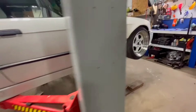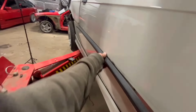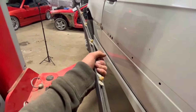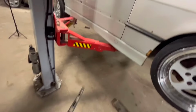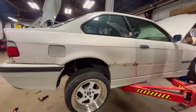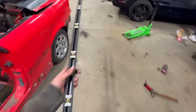All right, so all these clips suck. This just sucks. I don't even think we're going to kid ourselves with this trim. If it was a nicer car, maybe we'd see it through, but nah, it's just going to be a nightmare anyways.